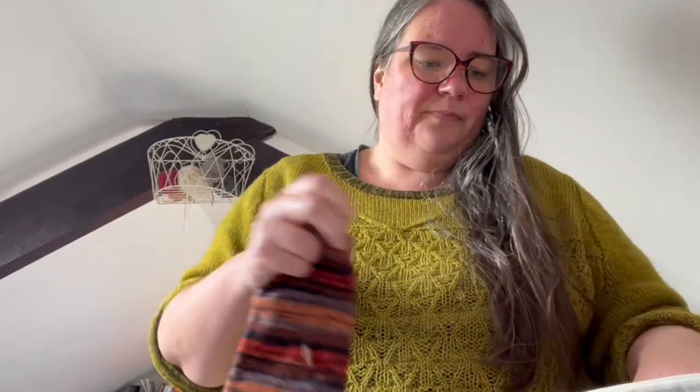So it's time to wind up the second ball. I've only got a little bit left of the first 50 gram ball, so I'm going to save that for putting in my heel, and I'm going to wind this up for my second sock.